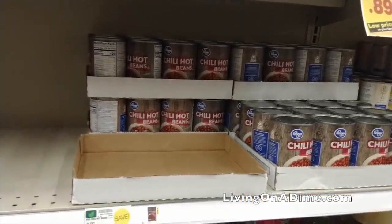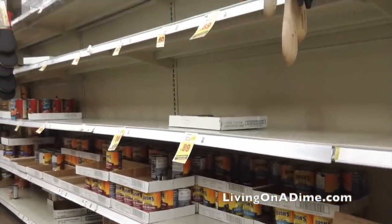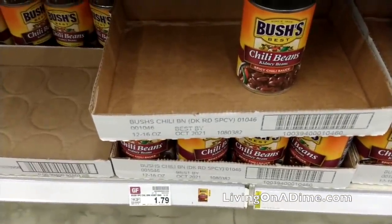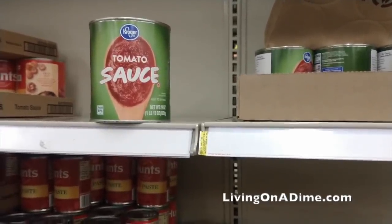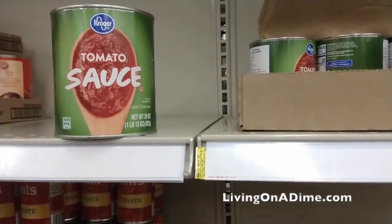Okay, we're gonna make some chili now because those are the only cheap beans that we have left. I have all these beans. Crazy. Changed my mind. The other ones were hot, so I'm just gonna get a package of these. Okay, they do have a big can of tomato sauce, so I'm gonna use that instead of juice for my chili.